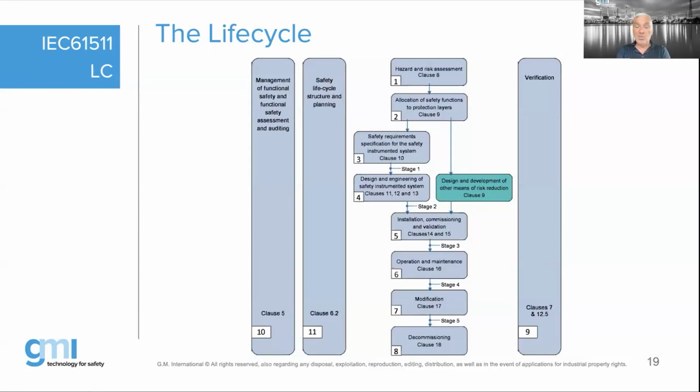If you are running out of options, then you come into your safety requirement specification. But before we start to build a loop or the system, we first look for other alternatives. Then we combine the safety instrumented system and the other means of risk reduction together. That is what we do in the installation, commissioning, and validation, which is still called phase number 5. All the phase numbers remain the same from edition 1 to edition 2, and that refers to clause number 14 and clause number 15.